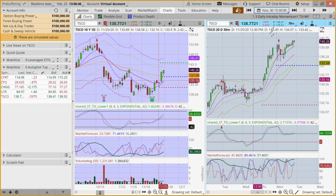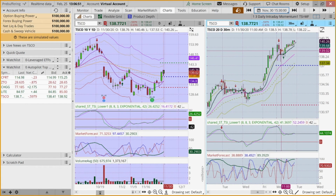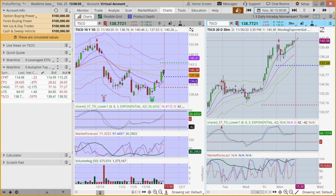And now it has extended me on out. I want to make sure that I am stopped. It has extended me on out to the end of the day. I am a half hour away from the close. I'm a half hour away from the close.